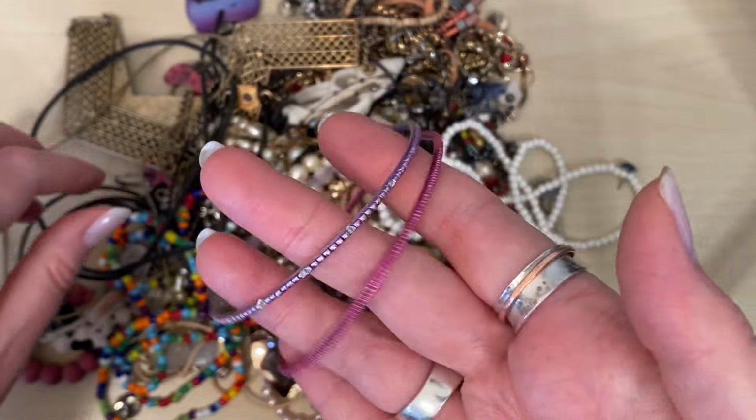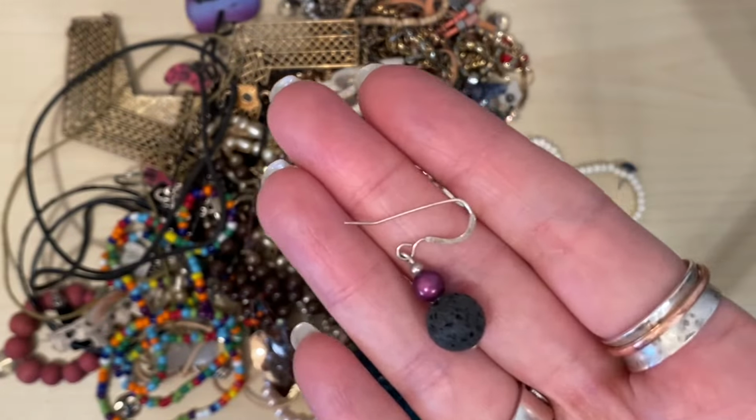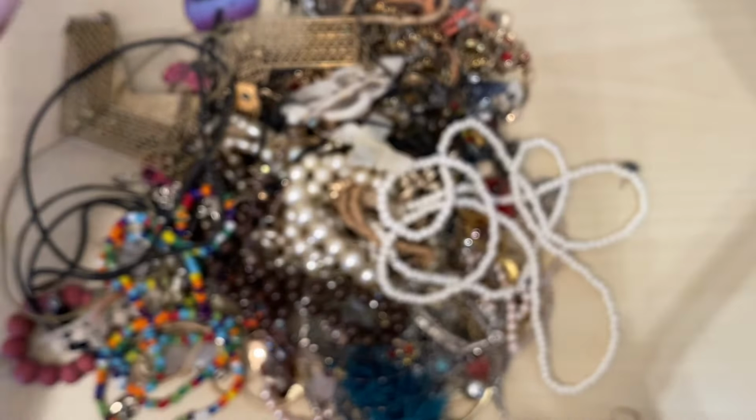And then there's some more of these bangles here. We found one of those earlier with an earring attached. That's got a volcanic rock bead on it. There's probably a silver hook as well, so I'll pop that aside.